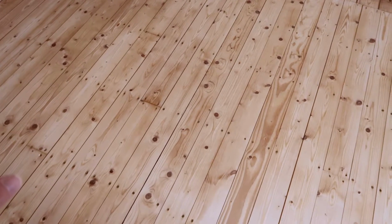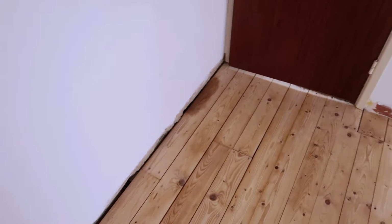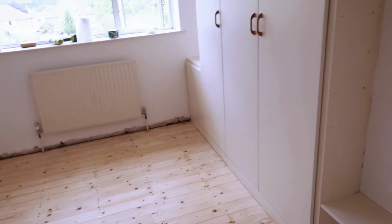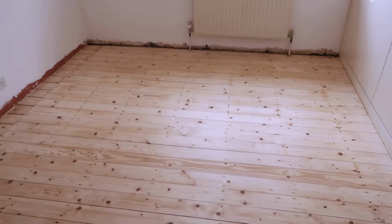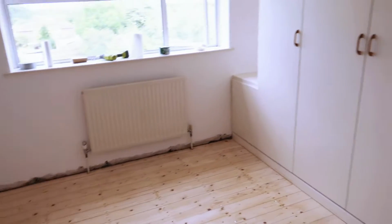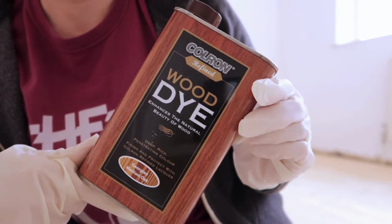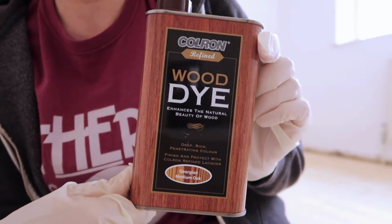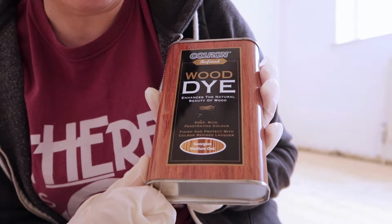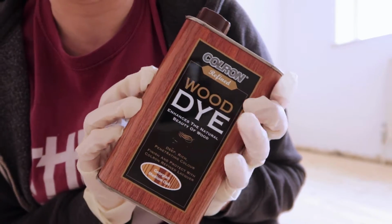But I think that this darker colour is going to make the white pop, because I feel like everything at the moment is quite samey and so pale, and I kind of do want a little bit of a contrast and some warmth in the room. So hopefully the stain will achieve that. Also, if you're interested in which stain we're using, this is the wood dye stain in Georgian medium oak, and we just got this from our local B&Q.